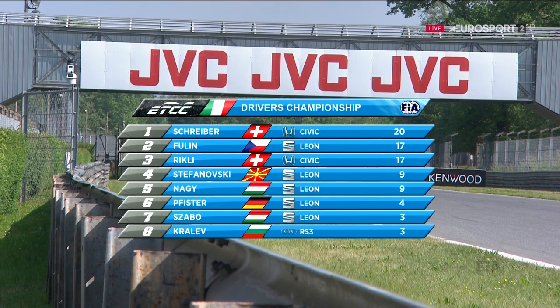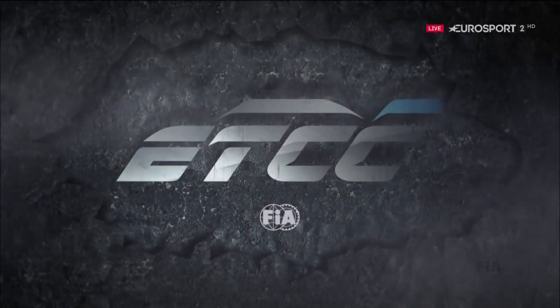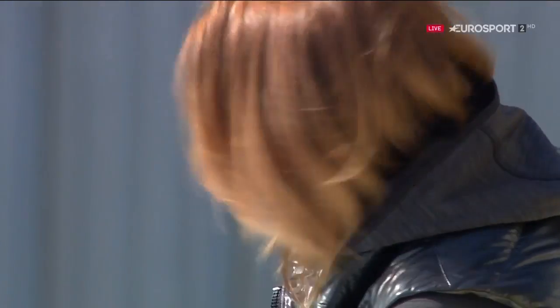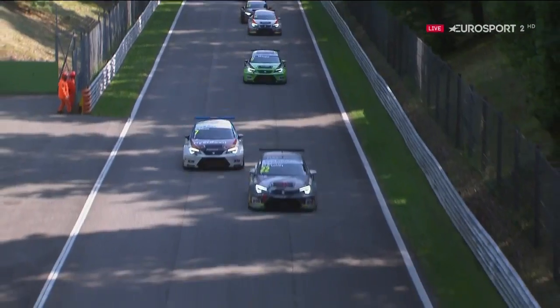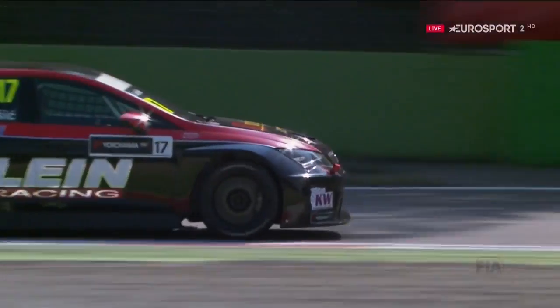Consistency? I don't know. Christian Schreiber is our points leader, from last year's championship runner-up Peter Foulin, and the man who finished fourth in the standings, Peter Rickley. Norbert Nagy, last year's championship third place man, also in contention, but those Zengo Motorsport drivers do need to learn how to get the car off the line.